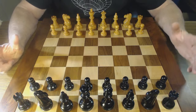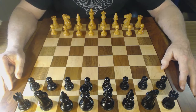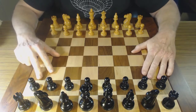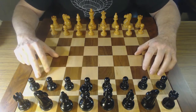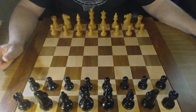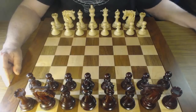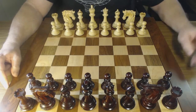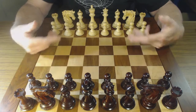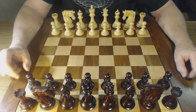Now for the third and certainly, most certainly the last set of pieces to ever grace my Drueke board. Well, maybe a classic Isle of Lewis set someday. Who knows? Okay, folks, here it is. The Zacharus chess pieces from Chess Baron at $439.